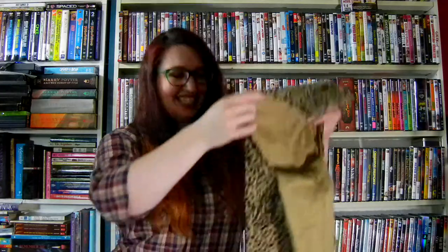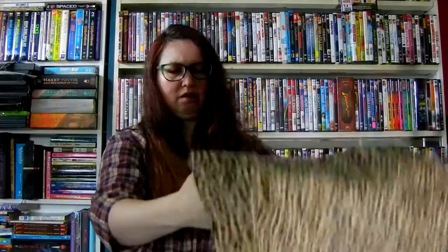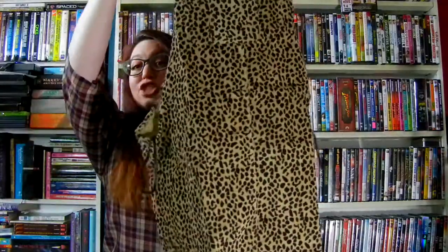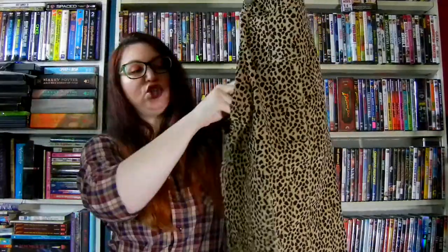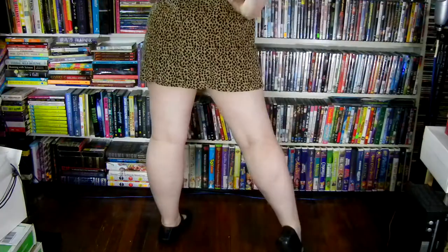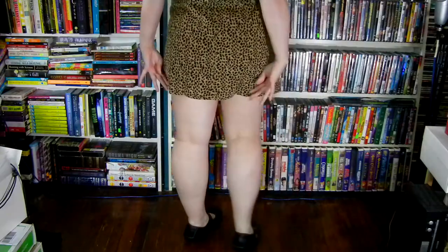It looks like it is... Oh. It is a jumper dress, like an overall dress. So it looks like it's going to be quite short. I might have to wear shorts underneath of it. The quality is like a really thin corduroy. Like, so if I rub it together, I'm gonna hear that corduroy sound.